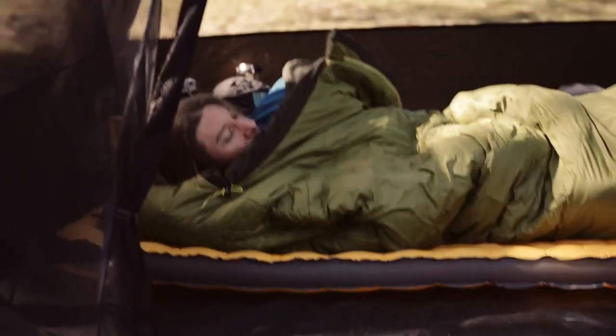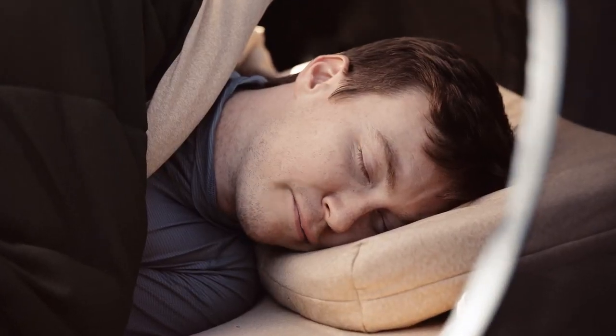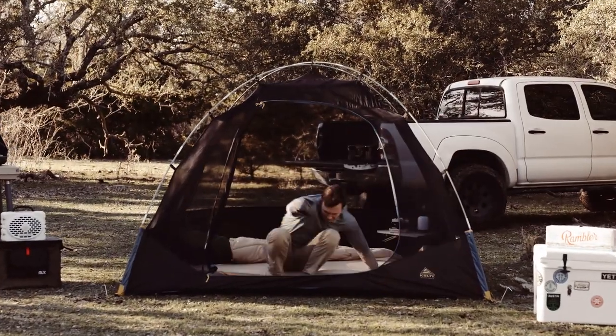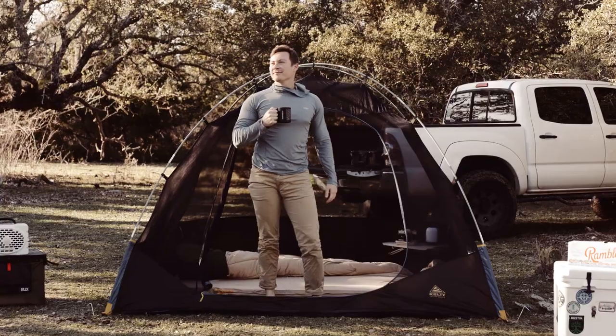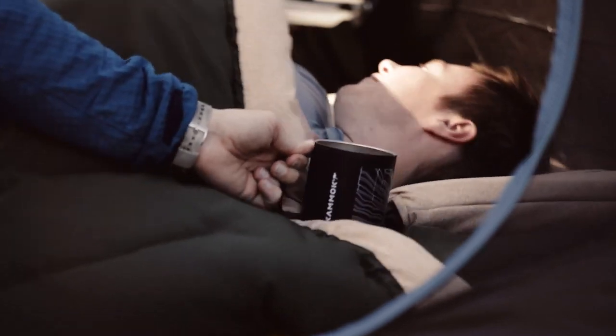No more tossing and turning all night in your tent and waking up exhausted. Ursa allows you to bring maximum comfort on any car camping adventure, so you wake up rested and ready to take on the day. Or sleep in if you want to. You deserve it.